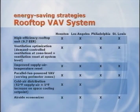For both Houston and Los Angeles, the system was designed for cold air distribution, 52 degrees supply air compared to the conventional 55 degrees. In Houston, this was needed in order to get beyond the minimum threshold of 14% with a rooftop VAV system. But you probably noticed on the chart that even with cold air distribution, the proposed building in Los Angeles did not reach that minimum threshold.